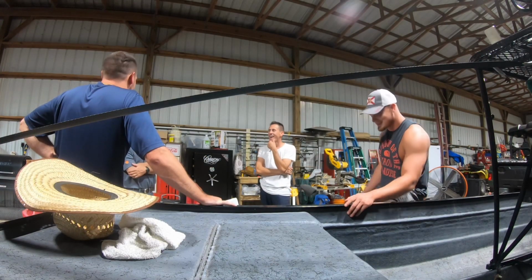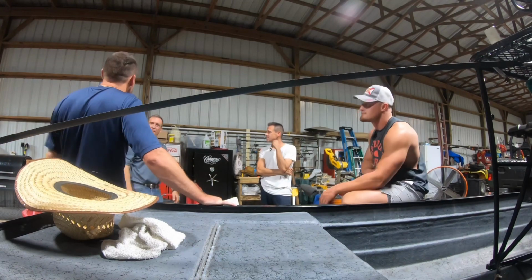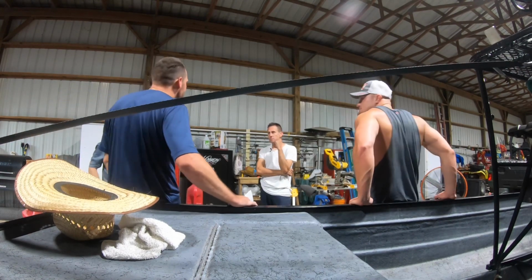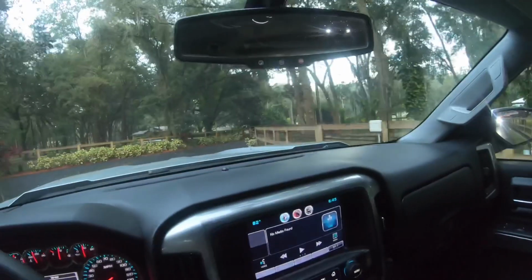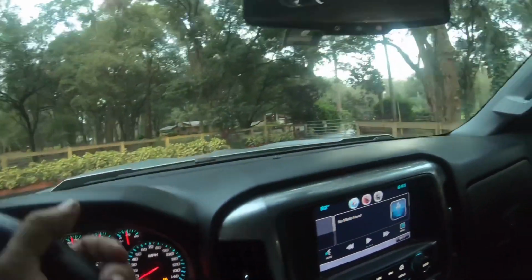Well, that's it. Negotiations were finalized, titles signed, papers exchanged, and this boat has a new home. Big thanks to, in no particular order, Logan, Waylon, and Bob. So that went really well. I'm really happy with that.